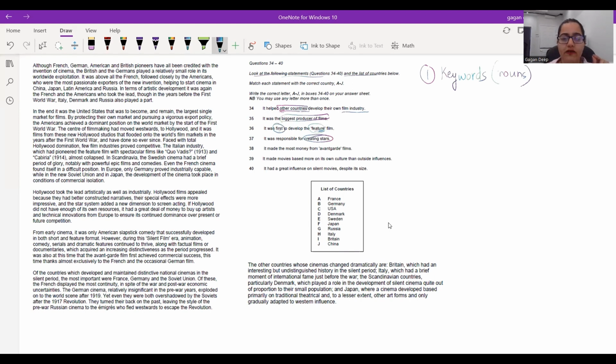It made the most money from avant-garde films. So this is the name of a particular type of films. Again, this is very important. It made movies based more on its own culture than outside influences. So own culture means less outside influences. It had great influence on silent movies despite its size. This is contrasting information, so this is also important.